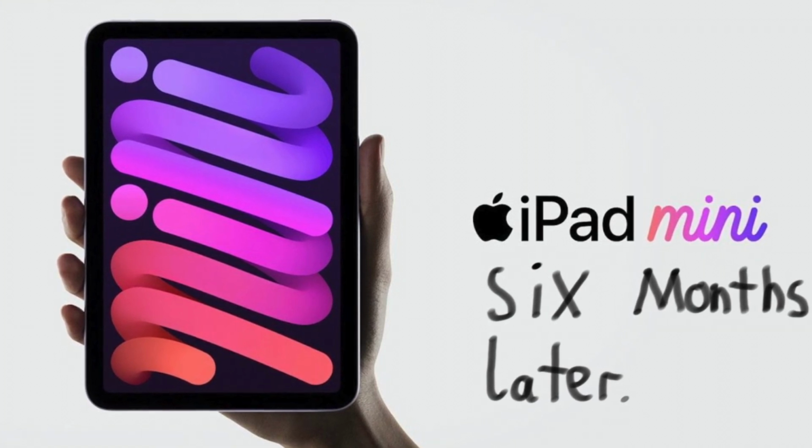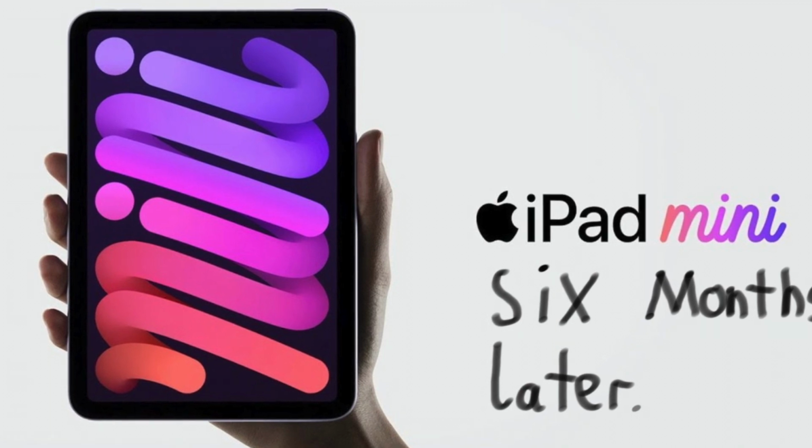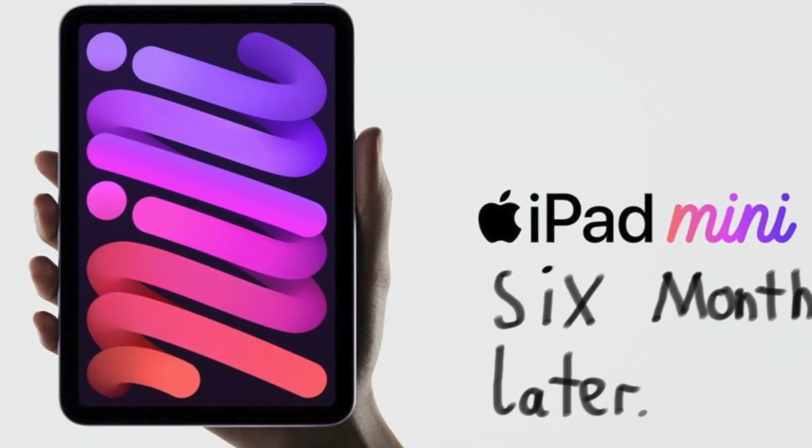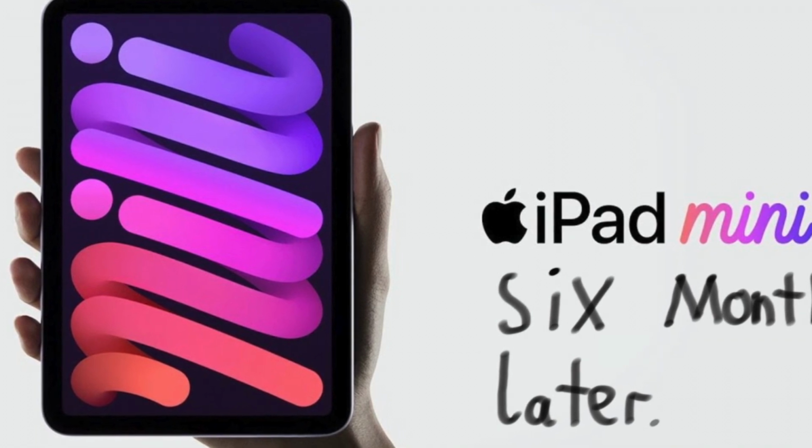Today I'm gonna present to you whether iPad mini is still as good as it was 6 months ago. I will tell you my personal opinion of all the features that it has, and then tell you whether it's worth the money or not.